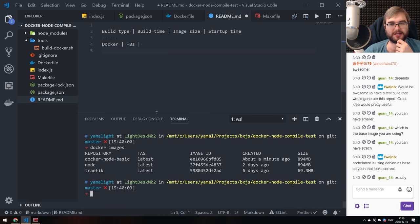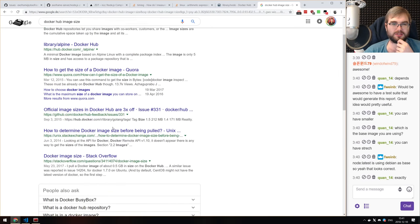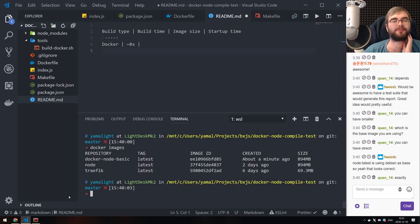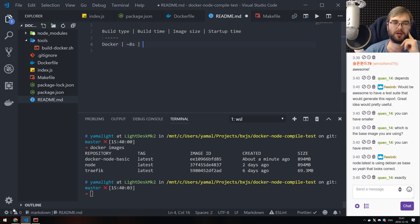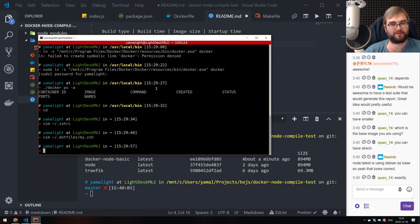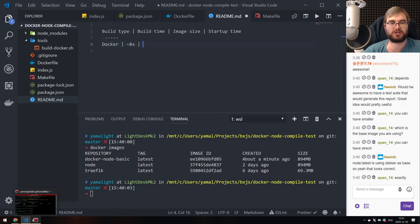I mean, I'm using the node latest image, so I guess 800 makes sense because literally the whole Linux is in there, right? Oh, that might be because I am using Ubuntu and they have Debian there. Okay, that makes perfect sense, right? So that means they are pulling the full image. You guys are correct, thank you. And we essentially have 849 megs of basically everything in there.